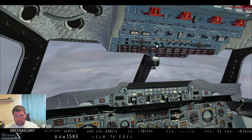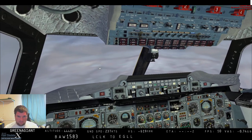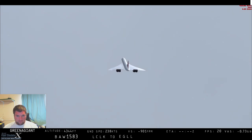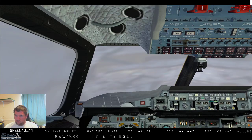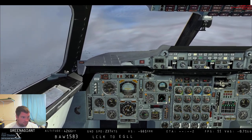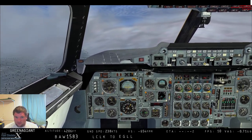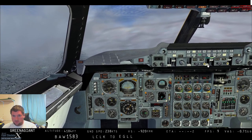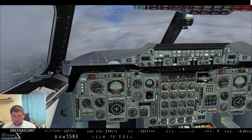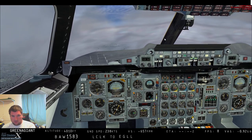You can see how this is fogged up, so I'm going to turn this on full chat. And now we're in a cloud, it's got bumpy as hell. Oh, of course it's raining, why wouldn't it be? And that's the line coming in now, so over to land. Second autopilot going on, second auto throttle going on. Oh yeah, that's a bit bumpy.